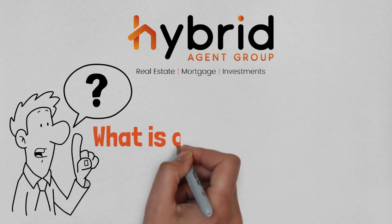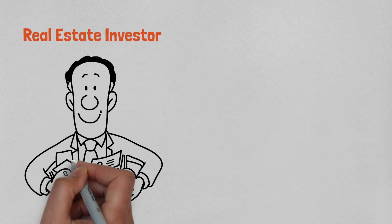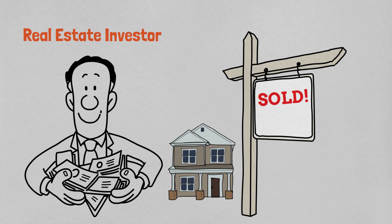What is a 1031 exchange? Simply put, it is an available tax break for real estate investors who sell investment property at a profit. Normally, the profits or capital gains would be subject to tax of up to 20% plus any applicable state tax.